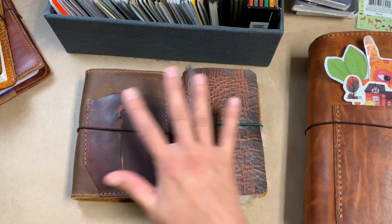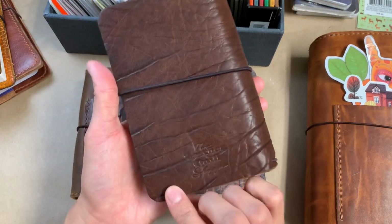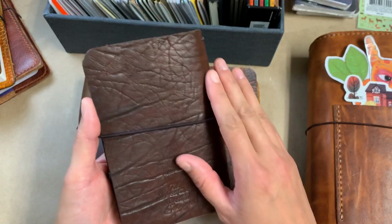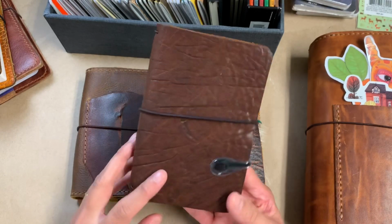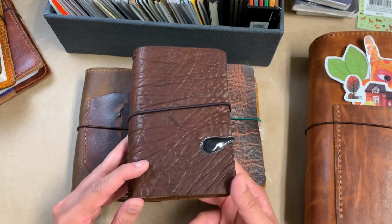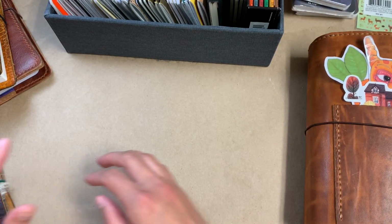So I've got these, and this one I've already had. This is also from the Leather Quill Shoppe. And this is the bison leather, and I'm excited to get some use out of this. I've had this for, I don't know, maybe close to a year now. So yeah, I just wanted to show those.